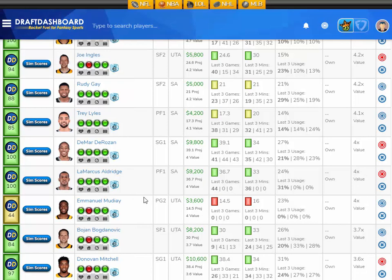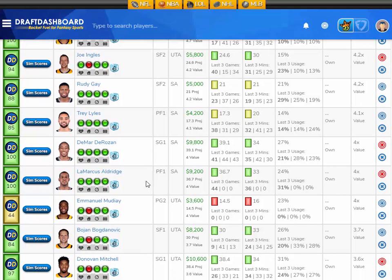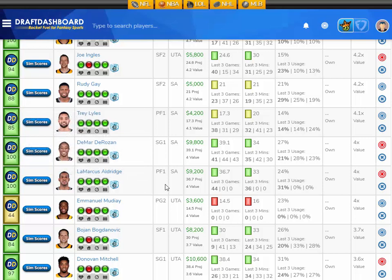And just as a note, LaMarcus Aldridge did make my captain spot, so he makes a great captain here on this slate because he's only 9,200. He's one of the least expensive outside of Rudy Gobert, although he's got much better sim scores. Out of the top 4 studs, he's the least expensive, and he has almost as much 60-plus point upside as the other studs, and almost as much 45 to 60 point upside as them. He's really not lacking a lot when it comes to his sim scores, so that lower salary allows you to play all these studs in if you use this Jacob Puerto play.